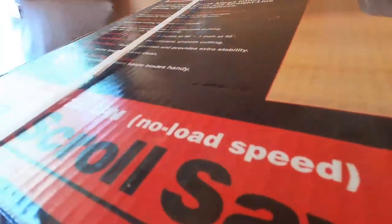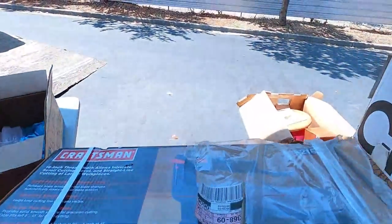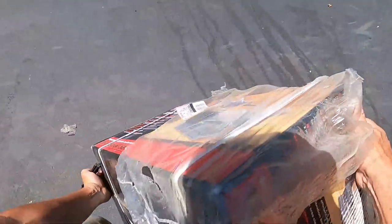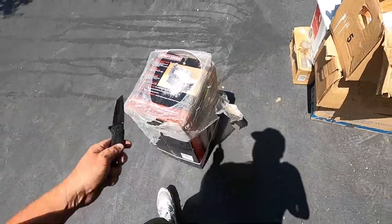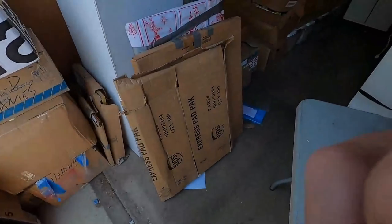This is kind of neat. I saw this yesterday. I'm thinking this is 75 to 100 bucks. It is a brand new skill saw. Craftsman, new in the box. That has got to be 100 bucks.